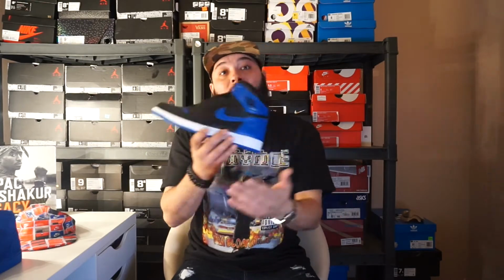Okay, so as far as the Royal 1. Now, obviously, like I said, this shoe is a grail to a lot of people. This sneaker has a lot of hype surrounding it due to it being the first Jordan ever released to the public, and the fact that when Kanye was still with Nike, he was spotted numerous times rocking this sneaker in this color, this exact sneaker right here.